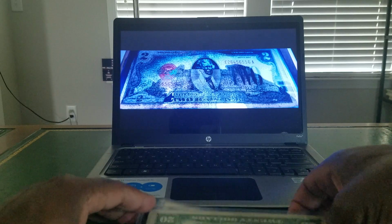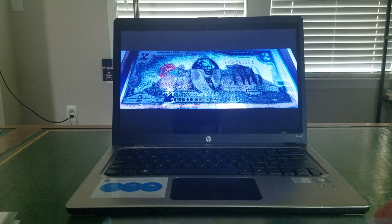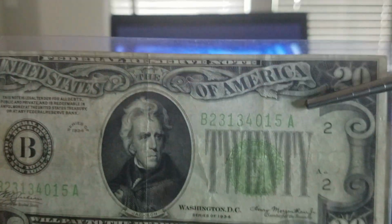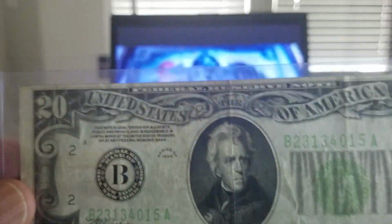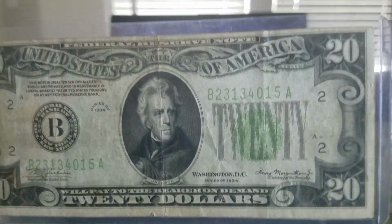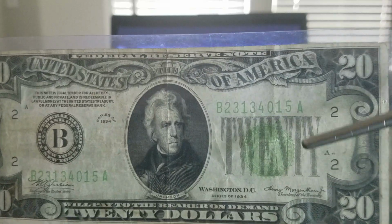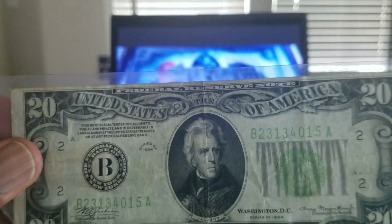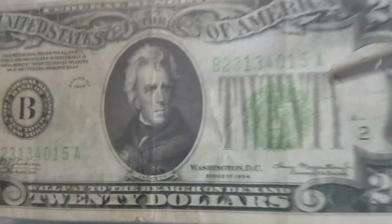So moving on, let's talk about Federal Reserve notes. Easily identifiable up top, and also green treasury seal, green serial number. The reason I got this note in the collection is that this note came in two different treasury seal colors, a light green and a dark green. This one is the light green. But the thing that's crazy is that they had two different colors of the treasury seal on the same series year. So I only got the light green.